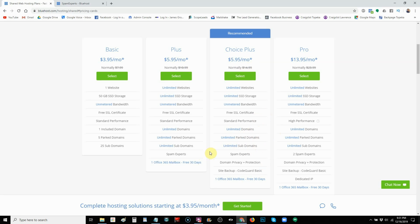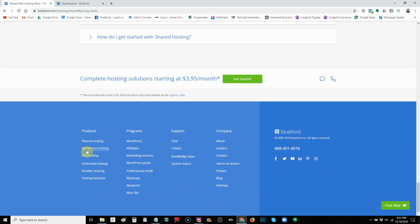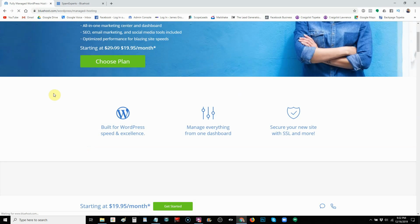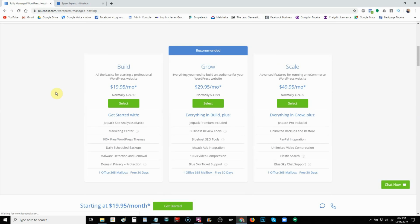Okay, now what I want to do is move on to the next type of hosting plan offered by Bluehost, and that's going to be their WordPress hosting. So I'm just going to scroll down here to the bottom of the screen and click WordPress hosting. If you're following along from that link, then you can do the same thing. And that's going to bring us to this page, where we're going to see their WordPress hosting.